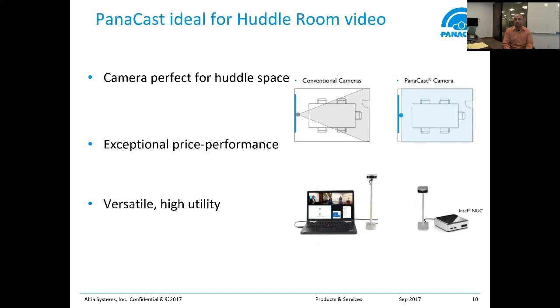All you need is the Panacast camera, which captures the full 180-degree field of view, and you don't have to feel like you have to bunch up together. Only the one person sitting in front of a traditional single lens camera can be seen by the remote site. But with this, people can sit across the table in a relaxed manner and be seen by the remote site very easily. It's very versatile.